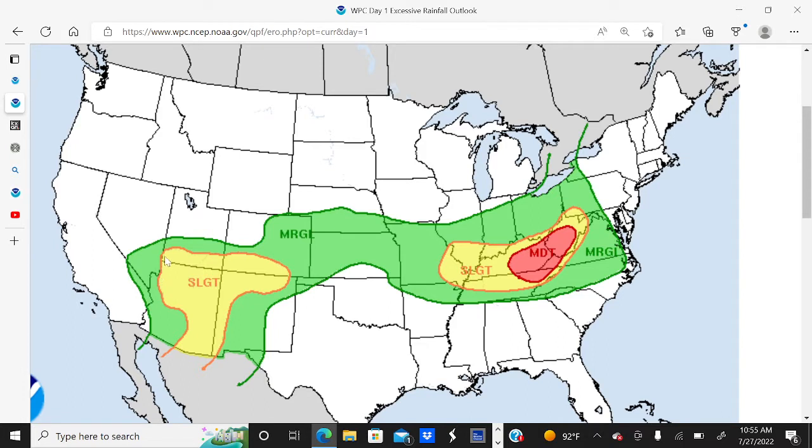And we also have a slight risk of excessive flooding rainfall across much of the desert southwest today, and a marginal risk in the dark green covering much of the southern, pushing through the central portions of the country.